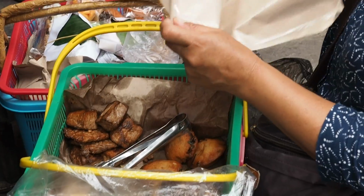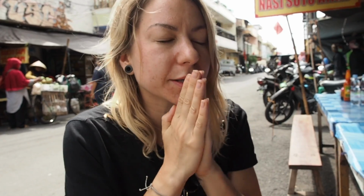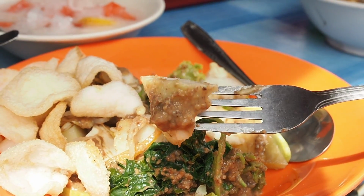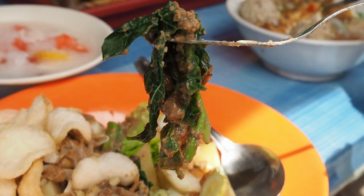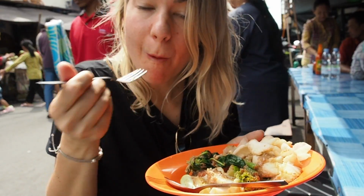You can get vegetarian and vegan food, but it's often like deep fried. I want to try and find something a bit healthier. We actually succeeded. Yay! The lotek, so the sauce is a lot like the gado-gado sauce. This is the rice pudding. It's like basically mushed up condensed rice. This is a potato. Delicious. It's a very delicious and healthy vegan dish.